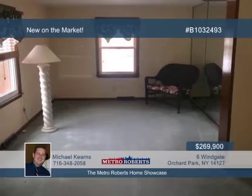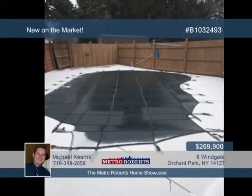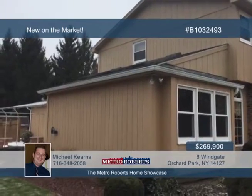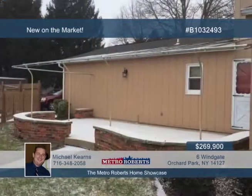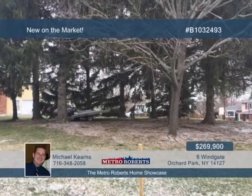A full bath and walk-in closet are included with the master bedroom. The in-ground pool was redone in 2015, including updates to the concrete, pool liner, lines, and heater. Call Michael Kearns and set up your showing today.